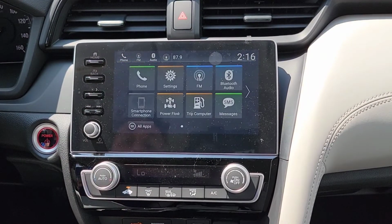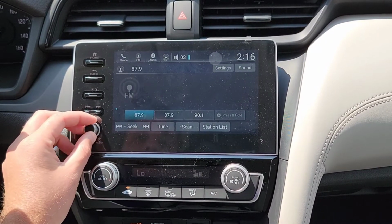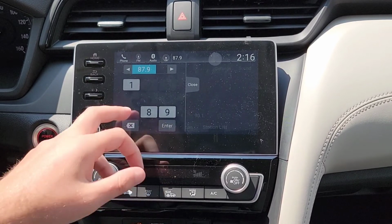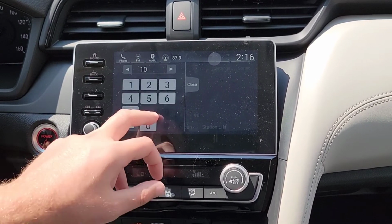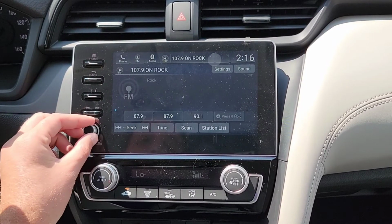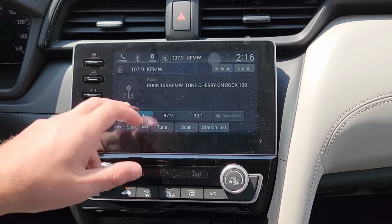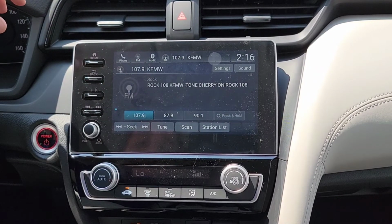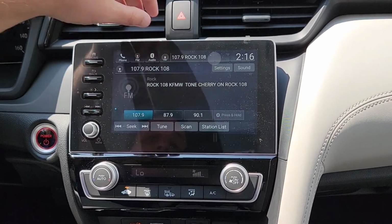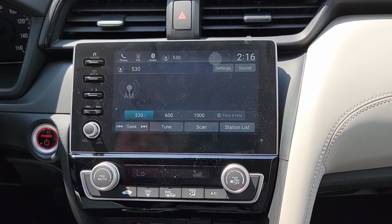Now, to save your radio stations, it's going to be pretty nice and easy. Let's say you find a radio station that you like to listen to, or you haven't yet, you just hit the tune button, and let's just do a little bit of rock and roll here. There you go. So we found a radio station, right? Just click and hold, saved. Now you can save up to 12 FM stations. With AM, it's the same way to save, it's just you get 6 stations, all right?